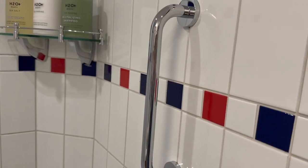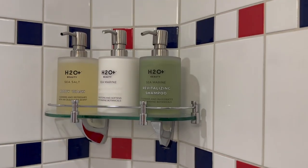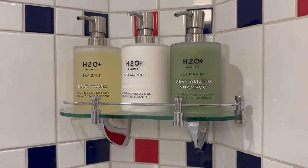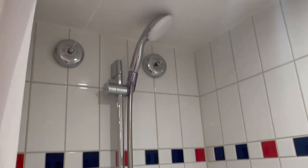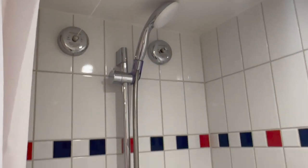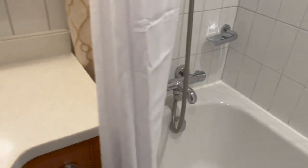And they've got a handle over here to the side. We've got the H2O Plus beauty products, body wash, shampoo and conditioner. A little extender there so you can hang up your kind of a clothesline. Here they've got a removable shower head and your controls down here, a little soap dish holder.